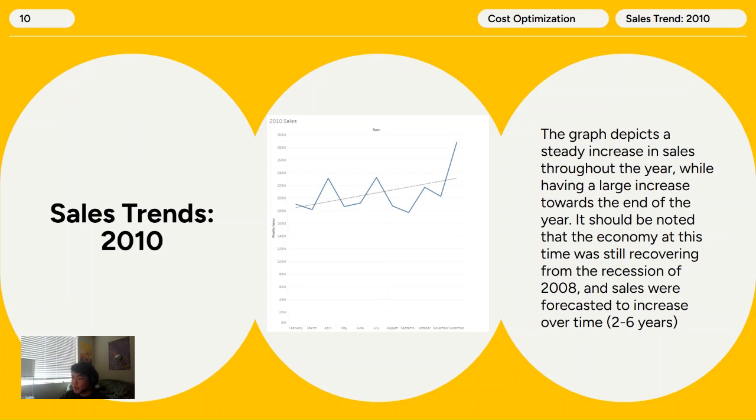It should also be noted that this is right after the 2008 recession. So the following years, we might see higher numbers, but this is just an explanation to a lower spending amount than the following years. And I did some outside research for the 2010 fiscal year, and economists forecasted an increase in sales within the next 2 to 6 years. That can be reflected within the next couple of years, but it's more drastic when you look at 2014, 15, 16, perhaps, maybe later, as the economy recovered fully.